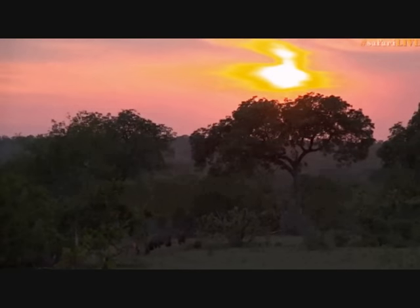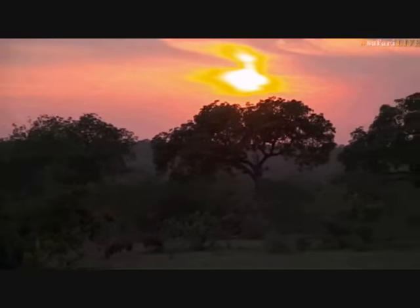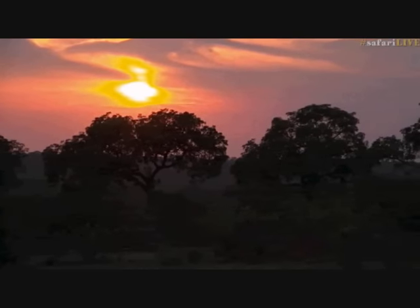Alright, we'll stop and enjoy the view for a second because the clouds are gorgeous. We'll stop and take it in for a moment. Isn't that beautiful?